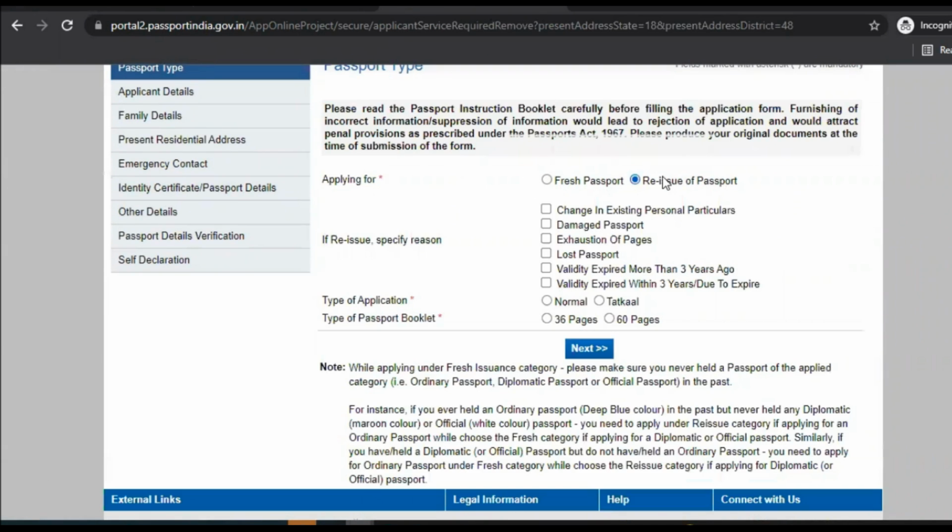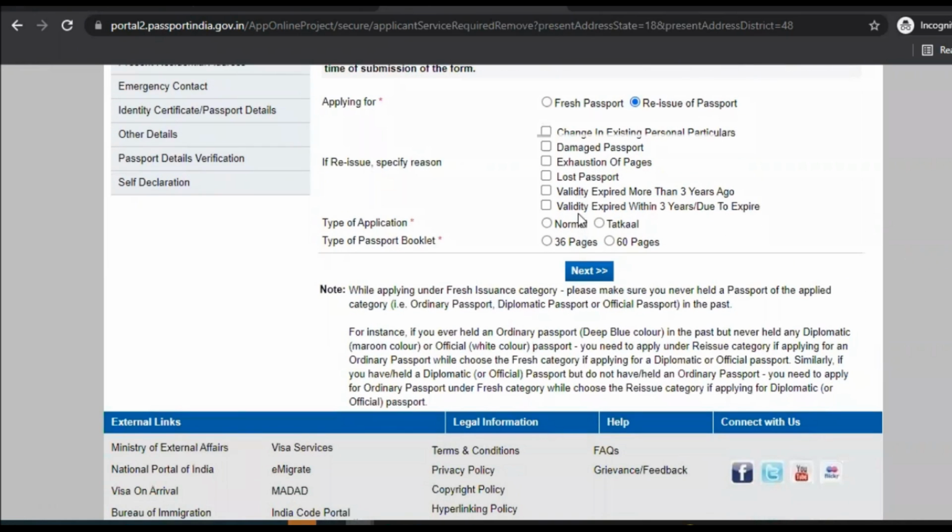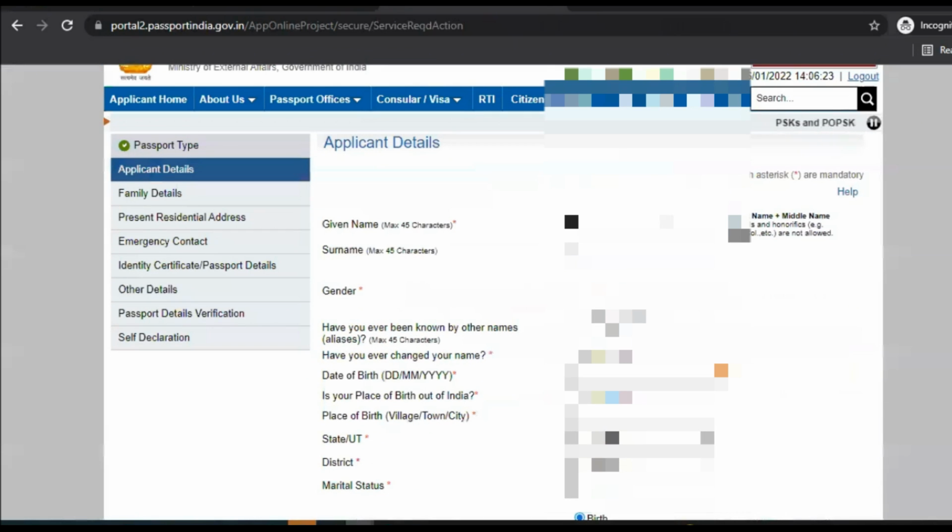So now you're applying for a reissue of passport, and passport validity expired within 3 years. So mine is about to expire in 6 months. So I'm just selecting as within 3 years due to expire, and the application is normal, and the type of passport booklet would be 60 pages. So according to what your requirement is, 36 or 60, according to that you can just go ahead and select. So next thing would be the given name.